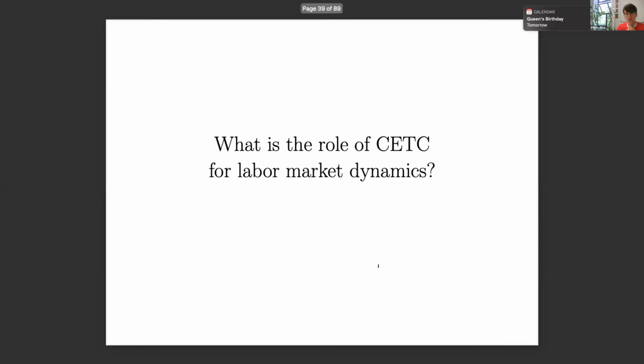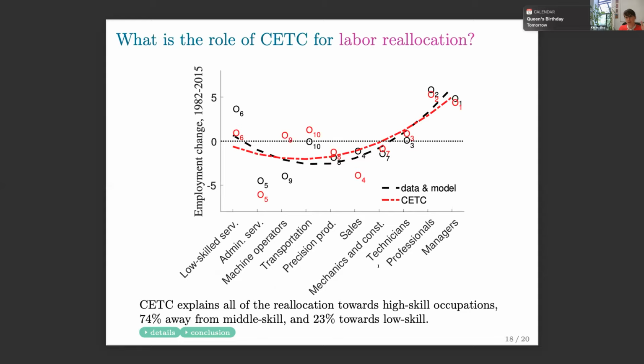Okay, so then I'm going to revisit the question that I was asking before. What is the role of CCT for labor market dynamics in the model, so in general equilibrium, but focusing in particular, as I did before, on the employment allocation. Again, on the y-axis here is employment change. On the x-axis, you have the different occupations ranked by increasing skill requirements. The black line shows you the data and the model, the baseline calibration, because remember the model fits the reallocation exactly, so the change in labor across occupations exactly. So the black line here is the model.